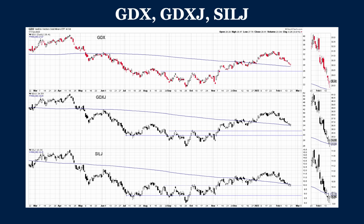Now, looking at the stocks, obviously the stocks can lead at key turning points, and we can see that in the last couple of days. If you're looking at GDX, I'm just zooming in on my own, we can see two strong bullish hammers. GDXJ had a very strong bullish hammer on Friday. And SILJ, the silver stocks, three bullish hammers in a row.